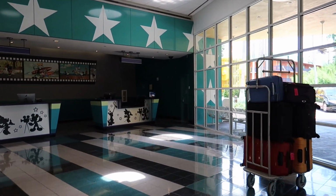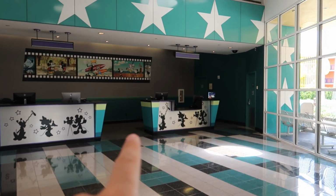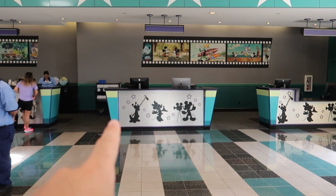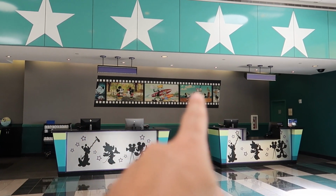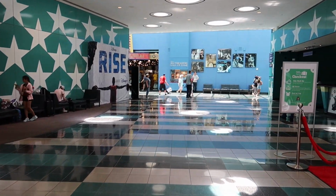Just on the other side of the hotel lobby, you can see the front desk areas here. As you can see, it's themed like movies. You can see there's Mickey here filming Minnie, and then we've got Pluto holding the microphone. I think that's pretty cool. Really good theming here.